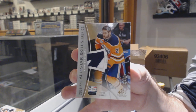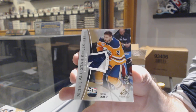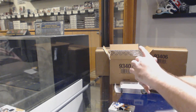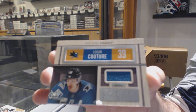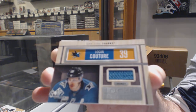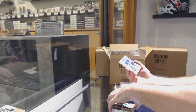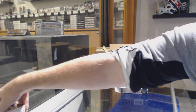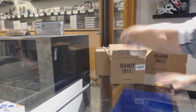You see that prime, yeah? It's a nice product. Skills patch of Draisaitl. Locker Room Essentials jersey of Logan Couture. Locker Room Essentials. And the Islanders /$5.99 Oliver Wahlstrom. You have the tag version of that? I'll try to get a tag of that.